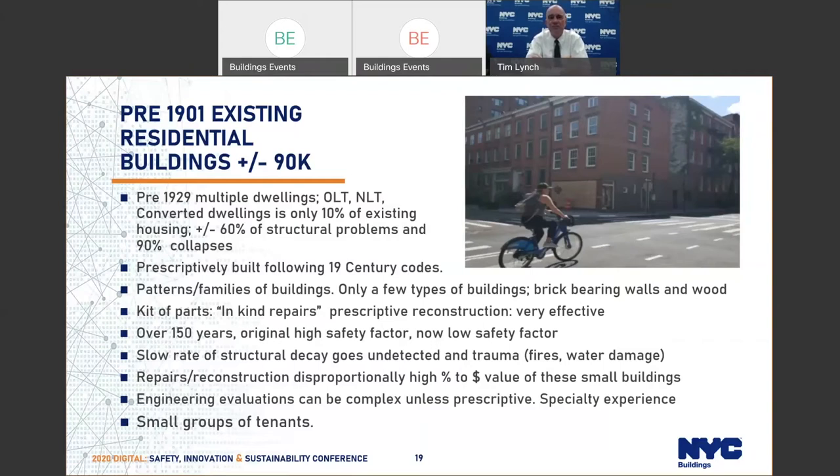You can't be guessing just because it's an unreinforced masonry building. Unreinforced masonry buildings go across 1.1 million buildings, but not all 1.1 million unreinforced masonry buildings are problematic. But these ones can be problematic, and the numbers support paying attention to them. And it's 90,000.